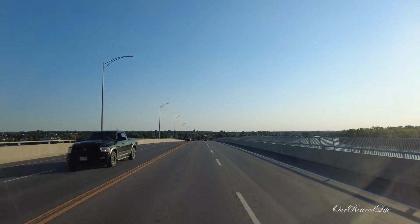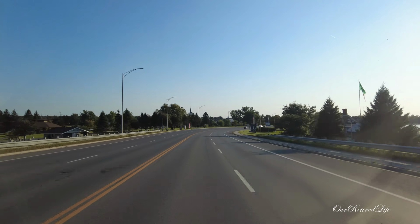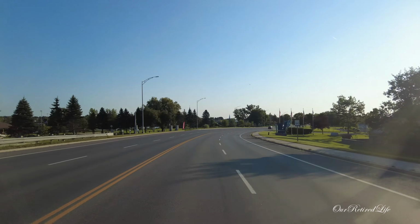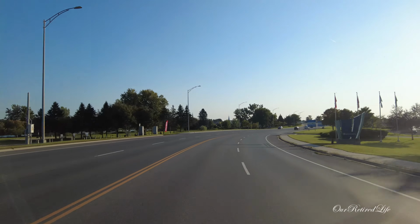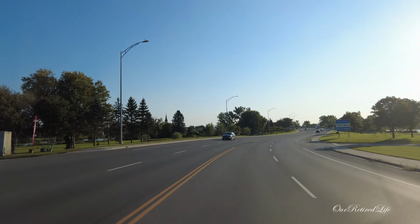Hawkesbury's location and charm make it a wonderful place to visit or live. It's close to nature, rich in history, and filled with friendly people. If you're ever traveling between Ottawa and Montreal, it's worth taking a detour to explore this lovely town.